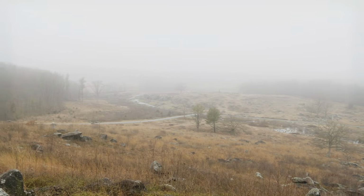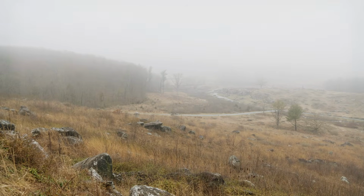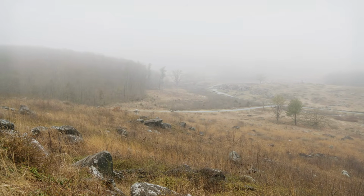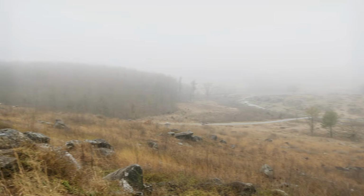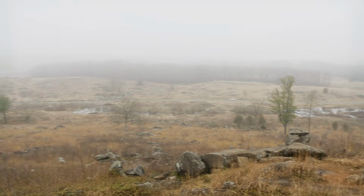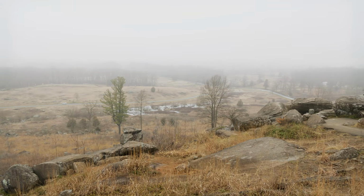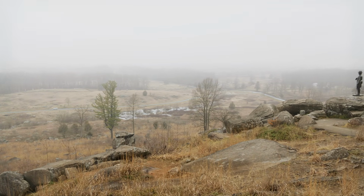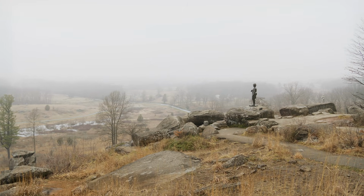So you can get a good look at Devil's Den. You can see the areas where Hood's men were attacking up through. And being up here really gives you an appreciation for what a strong position this is. And that's something that the man immortalized in that statue right there would have seen as well.